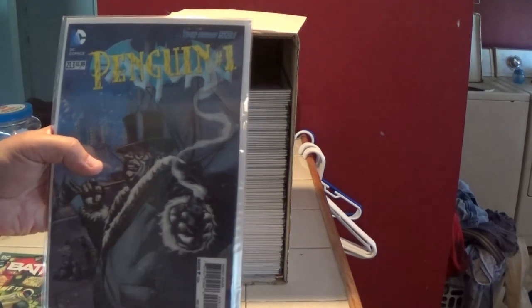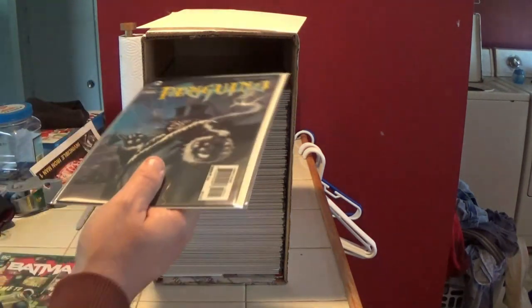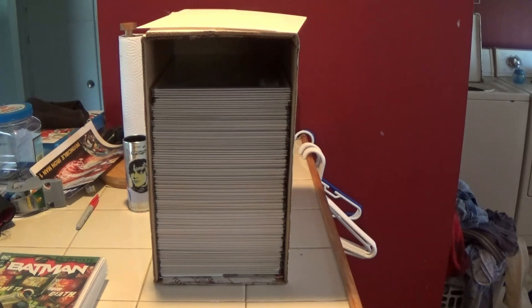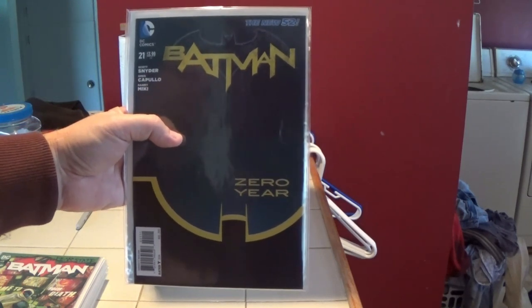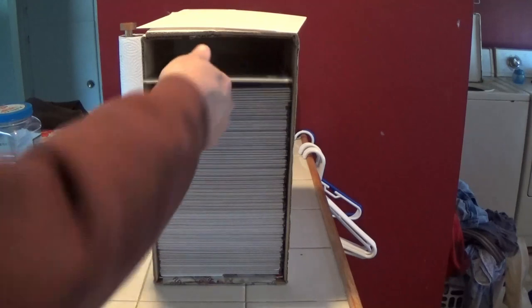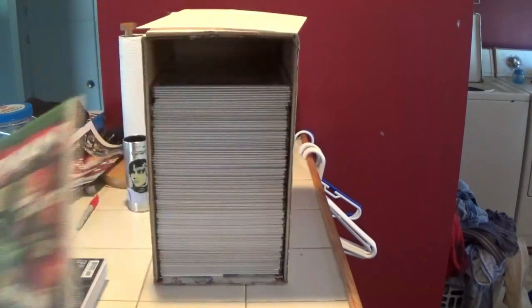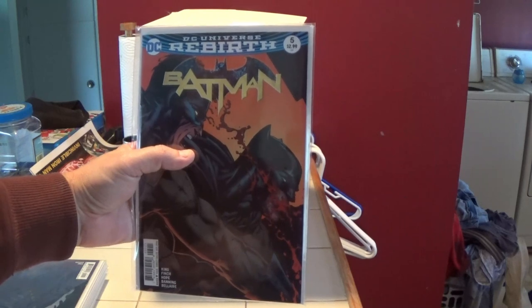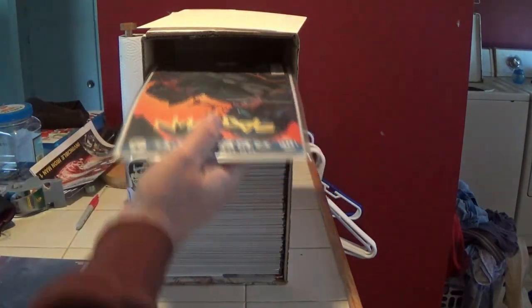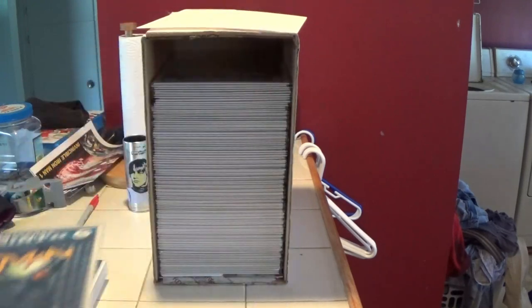And Batman 23.3, Penguin. And here is another Batman number 21, Zero Year. Batman 113. And Batman number 5. And Batman 15. Lots of Batman in this one.